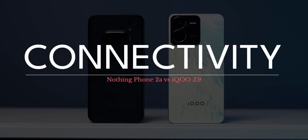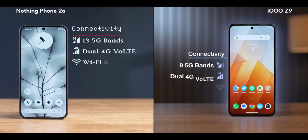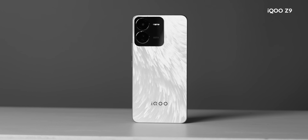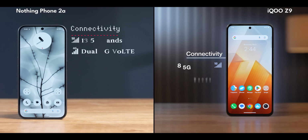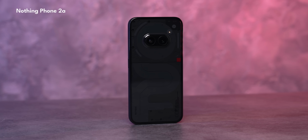However, the Phone 2a is better than the iQOO Z9 when you look at network and radio connectivity. Now, with respect to Wi-Fi and Bluetooth support, you get Wi-Fi 6 and Bluetooth 5.3, so that's not a problem. But the Nothing Phone 2a has NFC support, which the iQOO Z9 doesn't. Also, the Nothing Phone 2a supports more 5G bands, which is 13 5G bands compared to 8 5G bands on the iQOO Z9. So, of course, Nothing Phone 2a wins here.